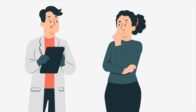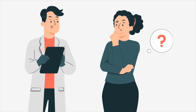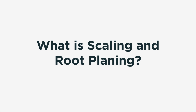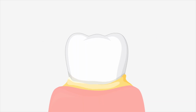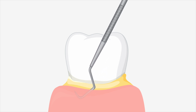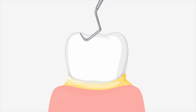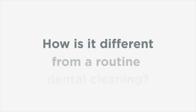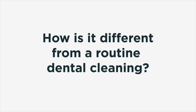Dentist recommends scaling and root planing. Bet we can guess your first question. What is scaling and root planing? Well, glad you asked. It's a non-surgical, deep cleaning procedure to remove plaque below the gum line, where regular brushing and flossing can't reach. How is it different from a routine dental cleaning?